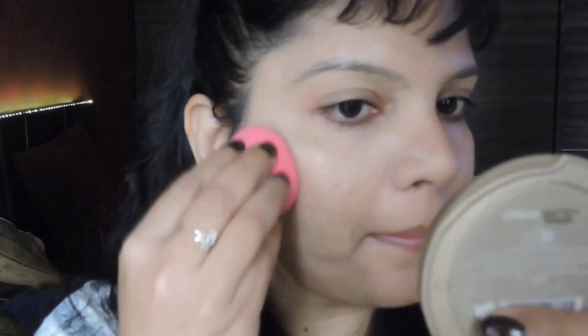On the right side, I had to go in again with a little more foundation with the beauty blender, just to cover a little bit of marks that I have on the right cheek as compared to the left one. So that is about the blendability.